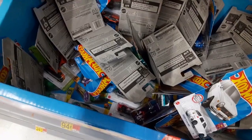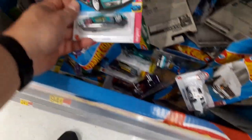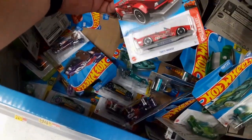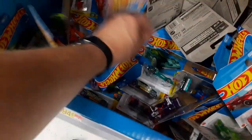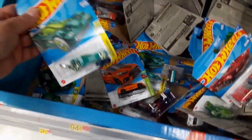There's a red WRX STI that I've seen for the first time. I kind of don't like those hatchback looking vehicles. Meanwhile, the paint job on those is kind of cool, so I'll end up grabbing that. Another Audi. Another orange Focus.